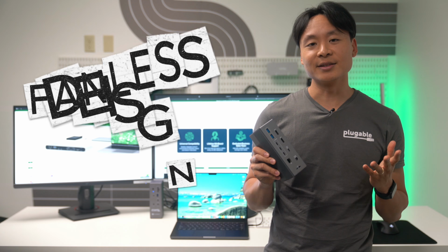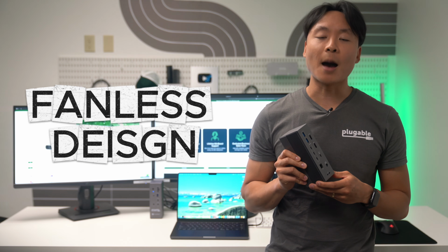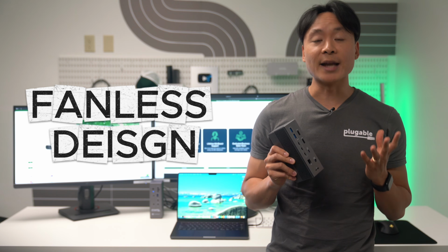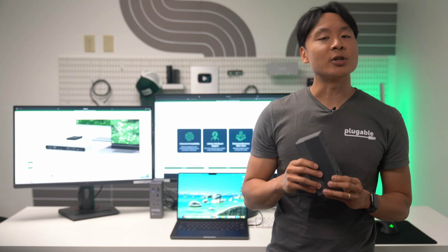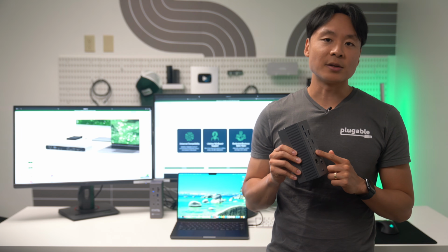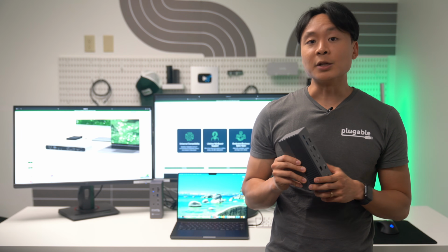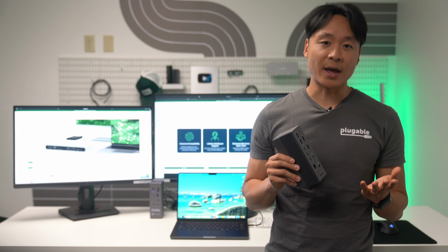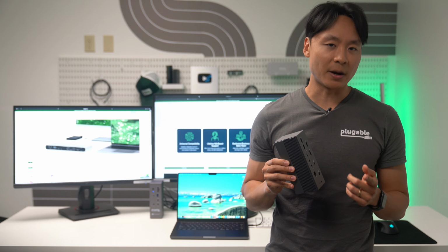Third, it's fanless. We went through multiple design iterations to optimize operating temperature and avoid an active fan. With a premium anodized aluminum chassis, this dock dissipates its heat passively. So no fan noise, and no fan means no moving part to wear out or fail. In large deployments, that matters. A quiet dock is nice, but a dock with fewer mechanical failure points is better.